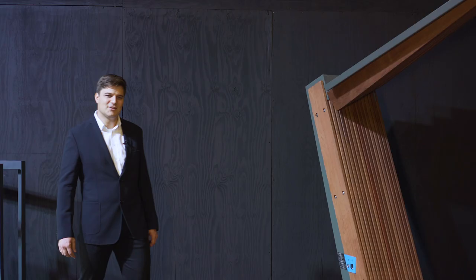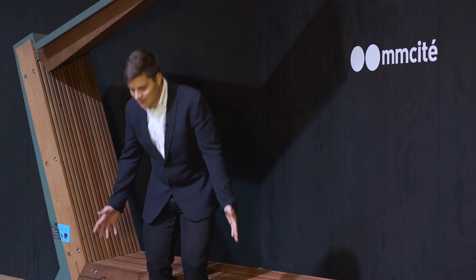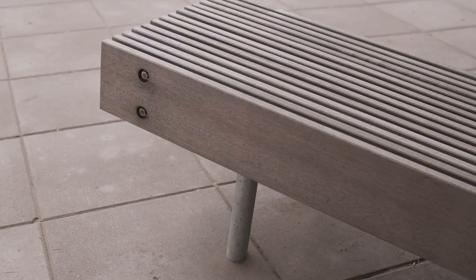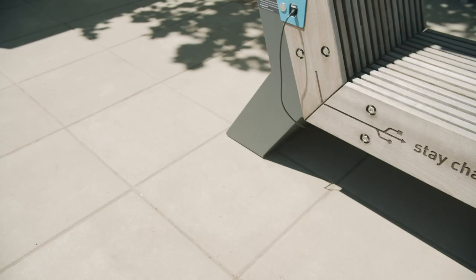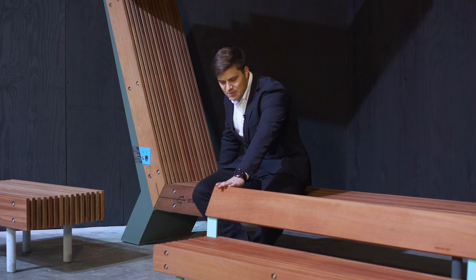The Woody collection, as the name suggests, is inspired by the natural beauty of stored lumber. It is one of the most extensive collections in the mmcité catalog. It features this really interesting Woody Scorpio, which is a solar-powered off-the-grid solution with USB charging as well as a Wi-Fi hotspot. But it also features small kid-friendly furniture.